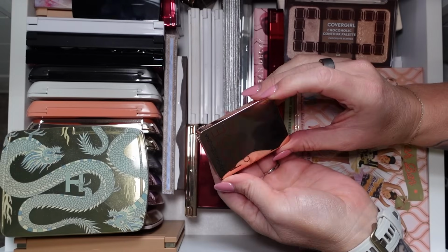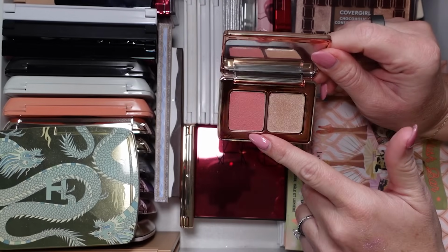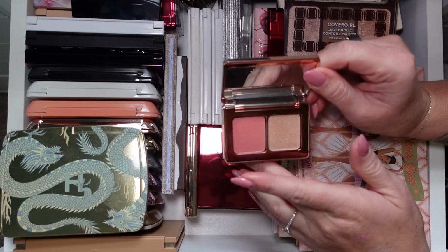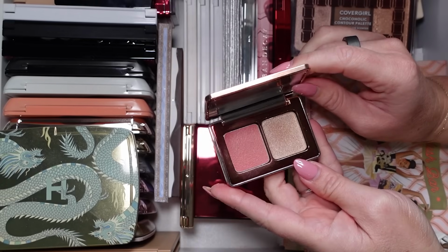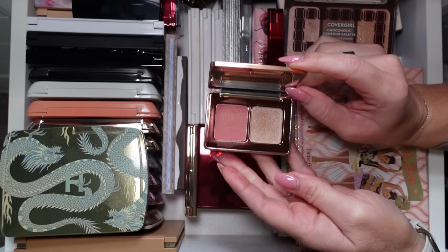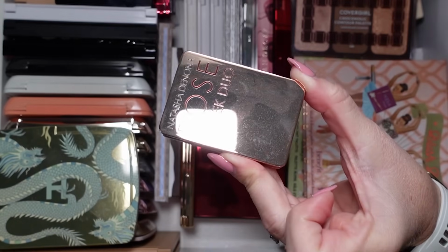Natasha Denona Rose Cheek Duo. I absolutely love this little thing. So this is a cream to powder formulation for the blush, and then the highlighter. Love, love, love her products. You'll probably not see me get rid of a lot of her stuff because I absolutely enjoy everything that I have from her. Very beautiful. Gonna keep this one. I also love how tiny it is so that I can travel with it.